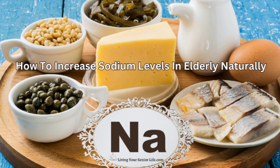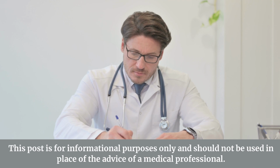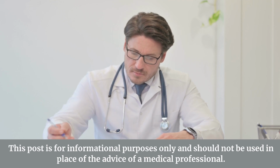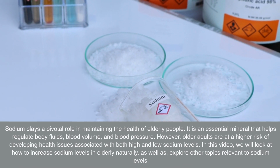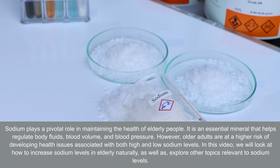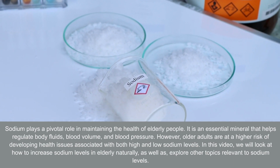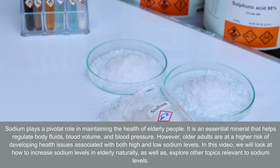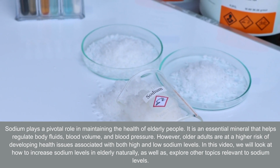How to increase sodium levels in elderly naturally. This post is for informational purposes only and should not be used in place of the advice of a medical professional. Sodium plays a pivotal role in maintaining the health of elderly people. It is an essential mineral that helps regulate body fluids, blood volume, and blood pressure. However, older adults are at a higher risk of developing health issues associated with both high and low sodium levels.